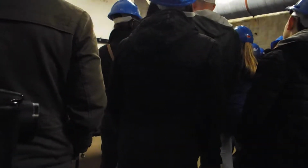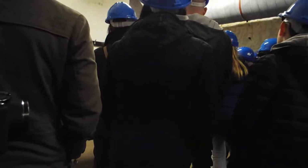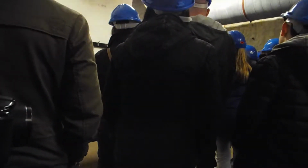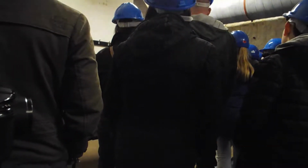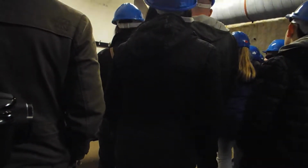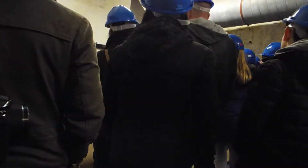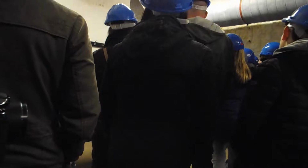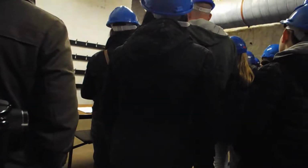We have first aiders, so we can do immediate first aid, but if there's anything more serious, then we'll stop the tour. We will get emergency services if required. If that is the case, it's going to be an all stop on the open day, and we'll continue if possible. Obviously, we need people's safety to come first.